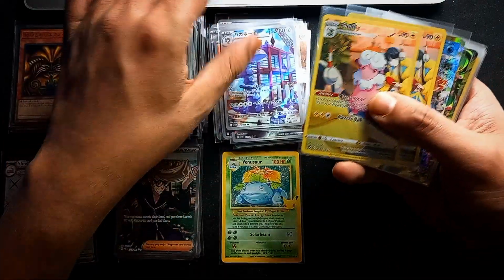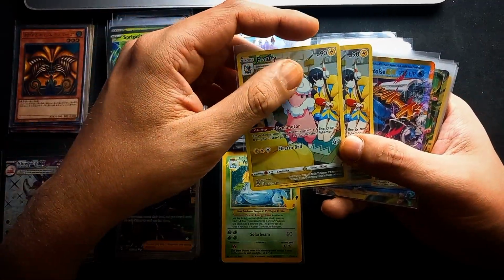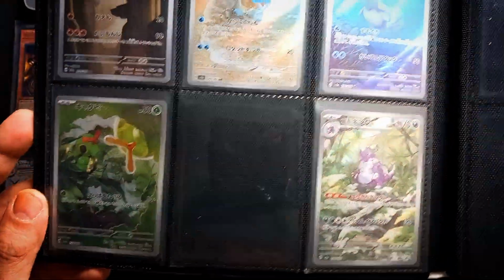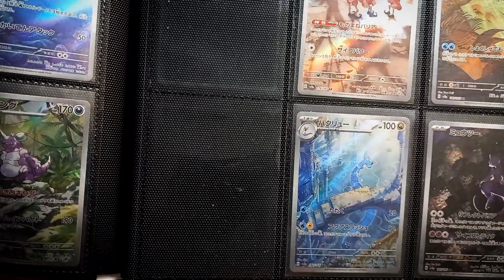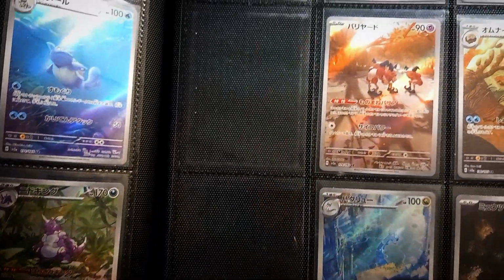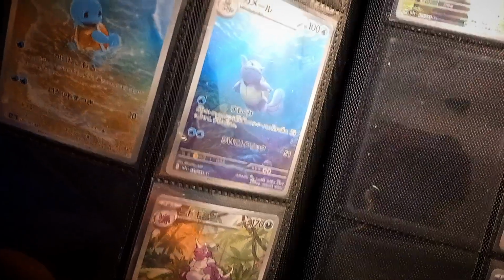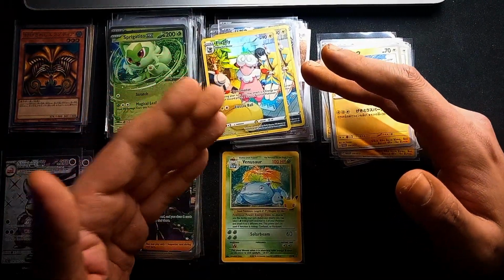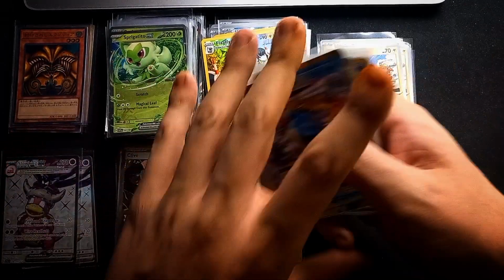So here we have Steelix. I should have kept some of the 151 art rares. So I'm trying to complete the set at least once now. Charmander, I have to get one back again. And I need the Snorlax and I need Tangela, Snorlax, Charmander. I was missing one more. And usually I know them off the top of my head, but I can't get to it right now.